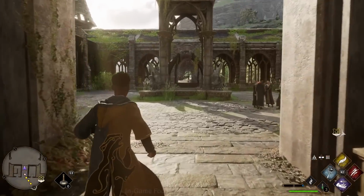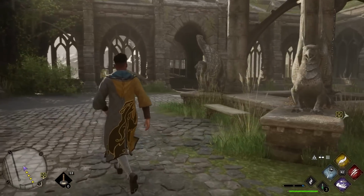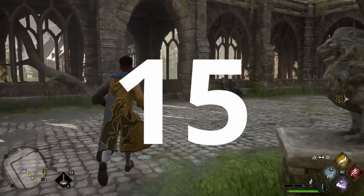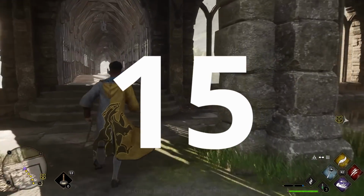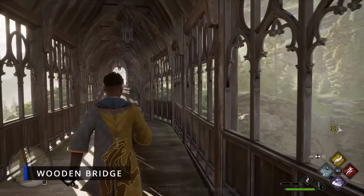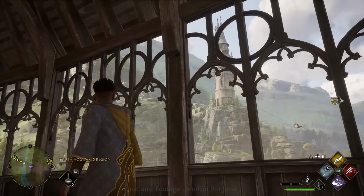On the outside is the clock tower courtyard with a fountain in the middle of it, but for now it looks like it's a well. And it leads to the famous wooden bridge that connects Hogwarts to the Wildlands and the Forbidden Forest. Absolutely gorgeous, absolutely beautiful, magical place to be.